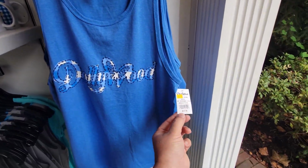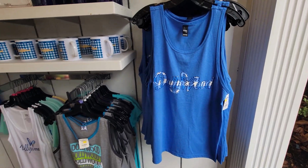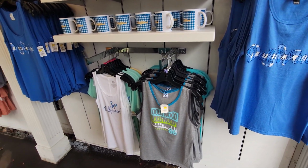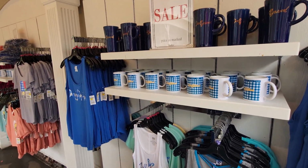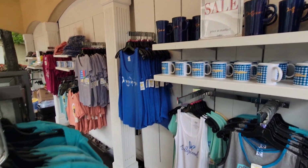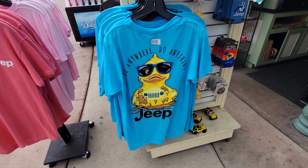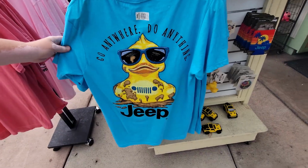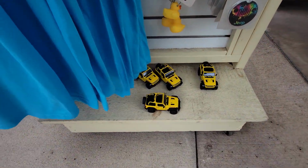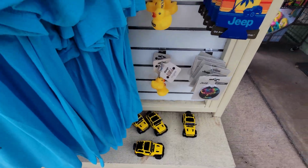Like this tank top here was $20. Now it's only $10. So if you're looking for some Dolly summer merch, now's the time to come and get that, as they'll be switching over. And they have some Jeep merchandise. That's really cool. It's got the mud all over that duck. Go anywhere, do anything. And they have little yeller Jeeps here. Just like Dawn's.